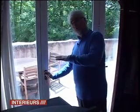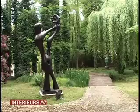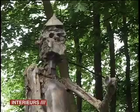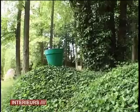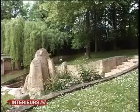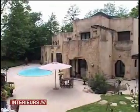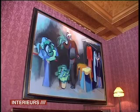The bedroom leads straight out onto a big balcony overlooking the garden. For me, living in this house and contemplating the creations that it contains is one and the same thing. I think that I'm one of those people for whom art and living have merged into one.